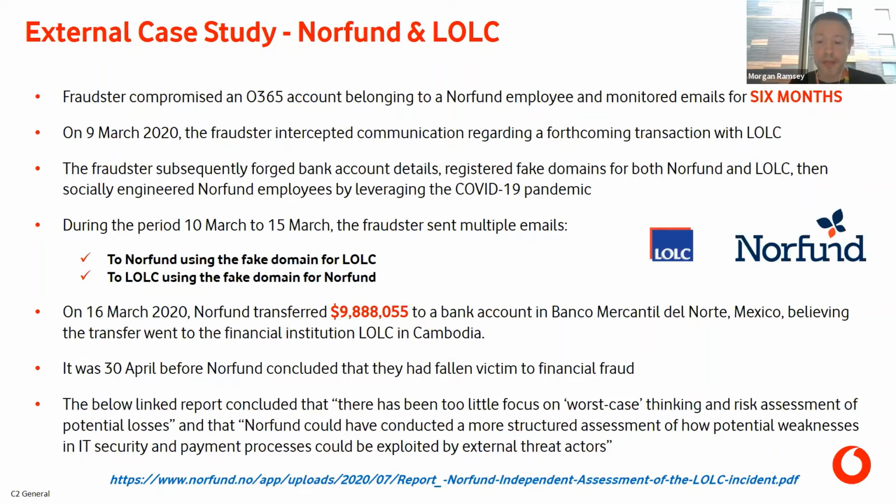I would really recommend reading the report that I've linked at the bottom of this slide. It's a classic VEC case, and it was near enough $10 million that went out of a NOR fund, and it was very, very well executed. It had a little bit of a COVID-19 element as well. They struck in the early days of COVID-19 in terms of the lockdown and companies adjusting. There was a lot of disruption to businesses at that time, and that was pretty well exploited by these fraudsters.